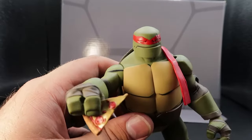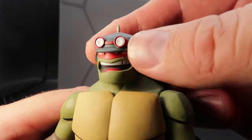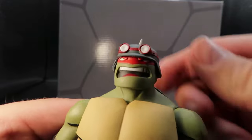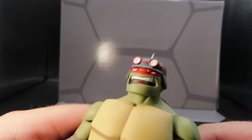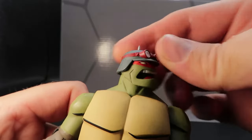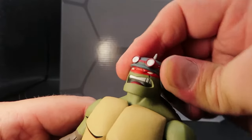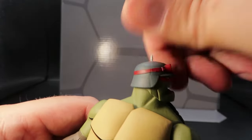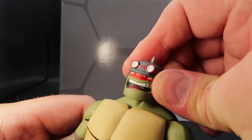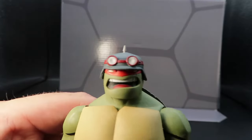Cool. Moving on. And for Raphael's final accessory is an alternate head, and it's a little motorcycle helmet with some goggles and a nice point up here at the top. You can see he's in there. He's rawr! More gas. Rawr! So that is pretty neat. Nice line work there. And it doesn't really move. It goes all the way around like your normal head, but it doesn't really get a lot of wiggle. I mean, sort of, but not much. So anyway, that is it for Raphael's accessories.